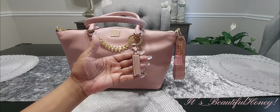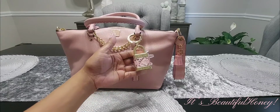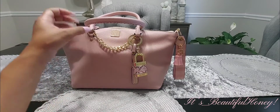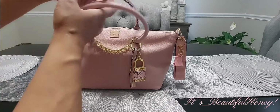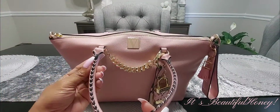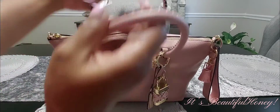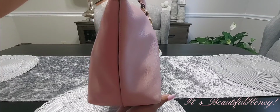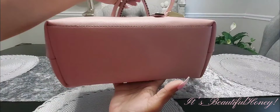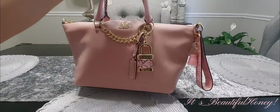The bag came with this cute little Victoria's Secret charm. This is a charm that I had already purchased that I just attached to the bag, and it does come with this cute chain across the front. Okay, one of the things that drew me to this bag, as I said earlier, is the straps. I love the detailing on these straps. I thought that was so pretty. Okay, and here's the side of the bag. This is the bottom of the bag. And this is the back. Okay, so we'll get right into it.